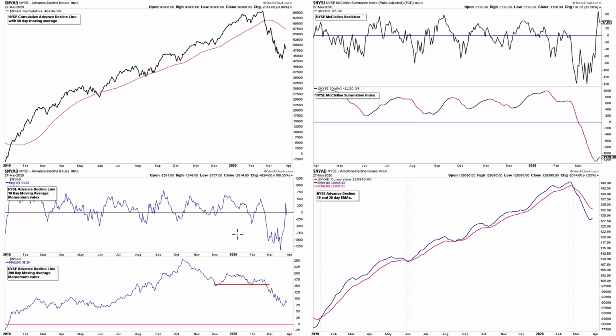The NYSE McClellan oscillator, similar to the 10-day momentum index, works very similarly. It had a buy signal here. The summation index has made a small low and is pulling up a little bit, but remains on a bear signal at the moment, as do the 10 and 30-day exponential moving averages of the cumulative advanced decline line. The signal on that would be a crossover of the 10-day and the 30-day. At the moment, as you can see, they're still a bit apart, although they're starting to pull back together, but they remain on a bear signal currently.